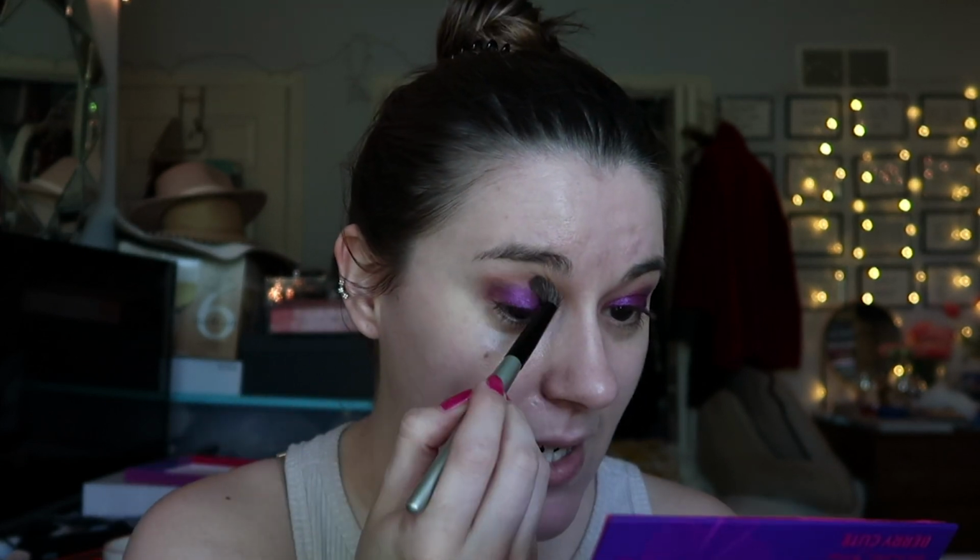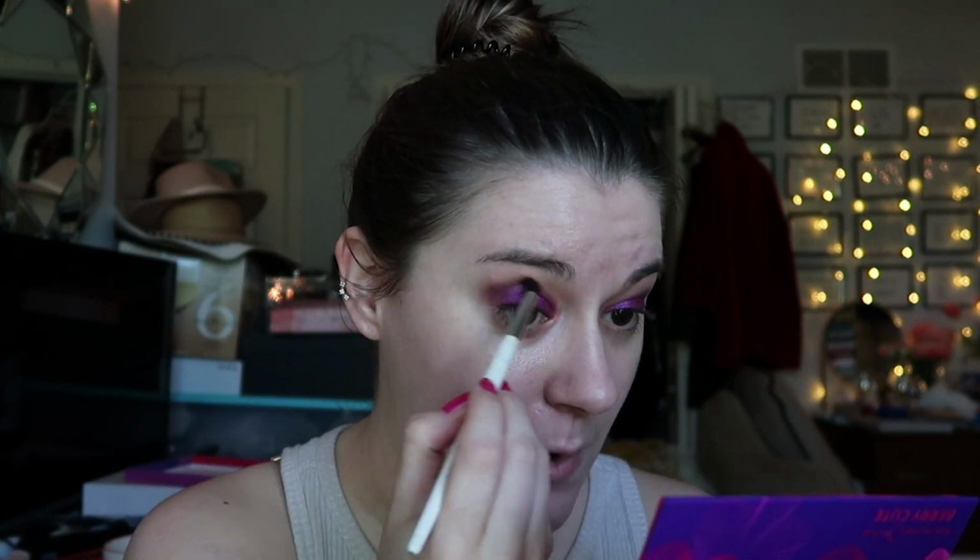These are so easy to work with. I really didn't know what to expect because sometimes eyeshadows at the drugstore just aren't very good. They're not easy to blend, they're not pigmented, and I just didn't really know how these would be, but I am very, very impressed. Super easy to work with. Like, whoa.